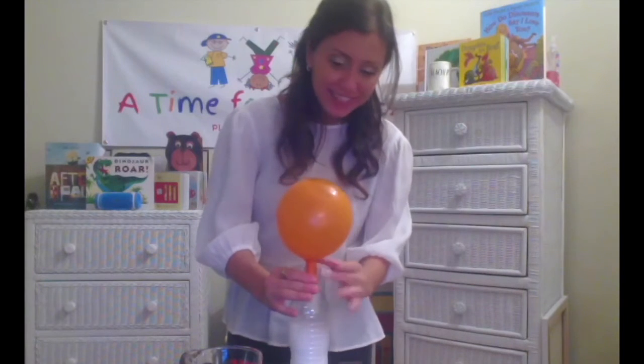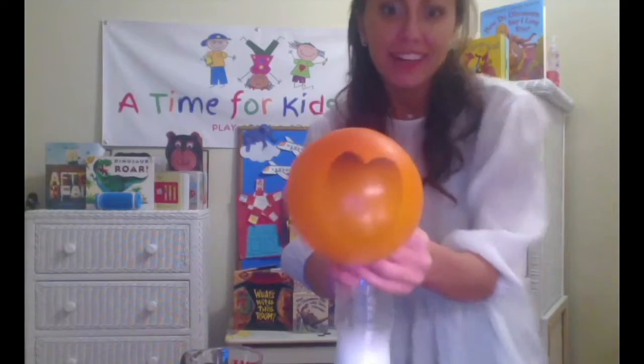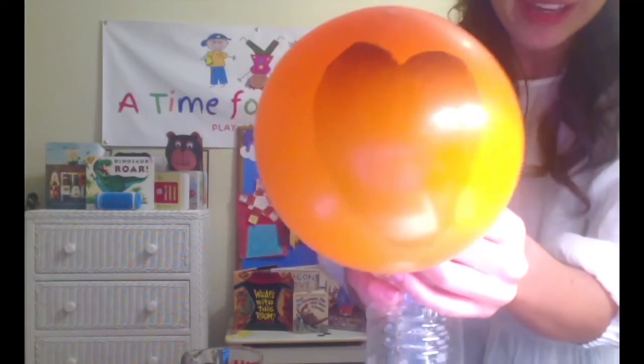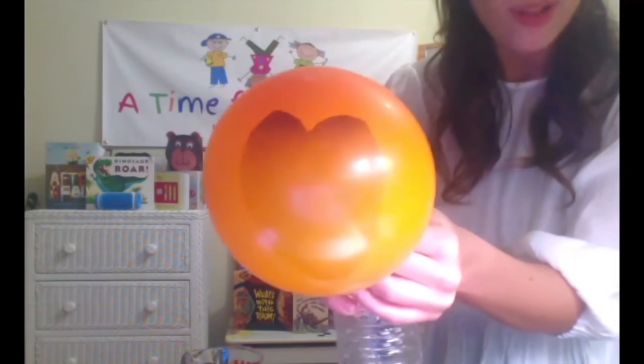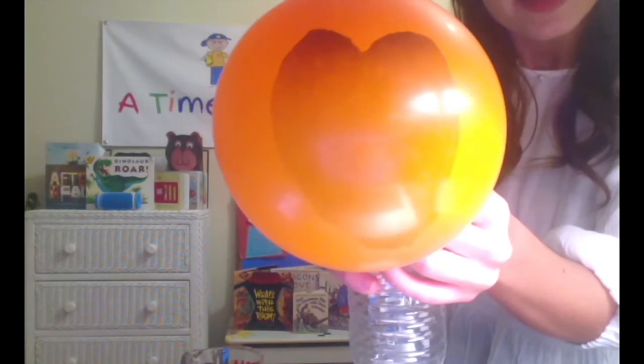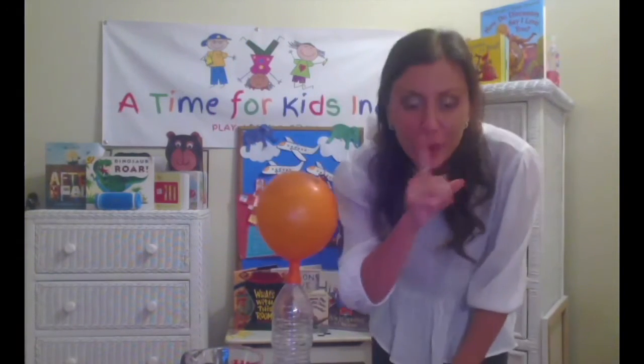Let's see. And there's my heart. My heart is stretching out, getting even bigger and bigger and bigger. It started off really small, now it's really big. And none of our hearts will look the same. They'll all look different, right? Just like us, we're all different. There it is. And you can see it's still blowing up. And if you're really quiet and you listen, you can hear the chemical reaction taking place. You hear the fizzing, right?